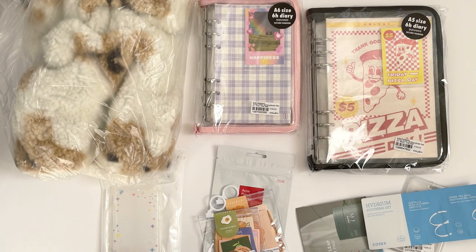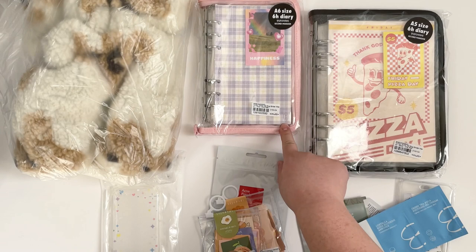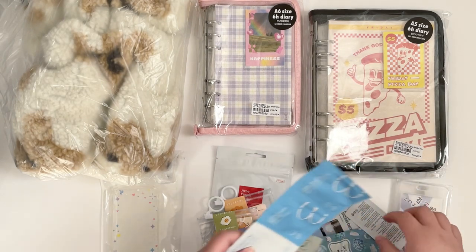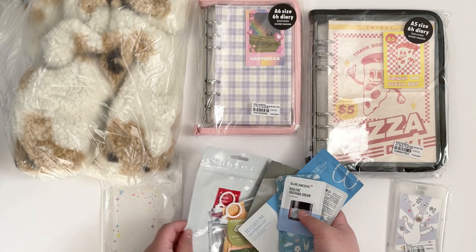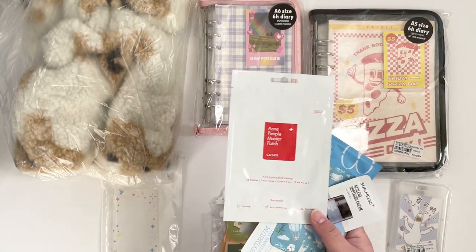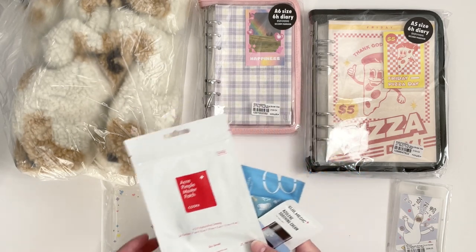So yeah, it's just like a random mix of items. But I'm really excited for these A5 and A6 binders. So I'll just go through all of them. First off is all the little samples you get if you buy K-beauty. And I did buy this acne pimple master patch. I think I bought it in my last YesStyle haul too, and I ran out, so I wanted to get more of this.